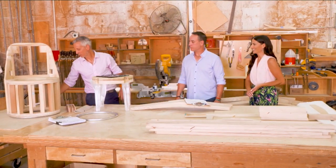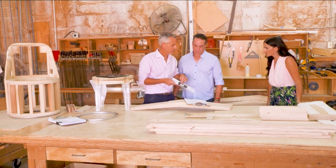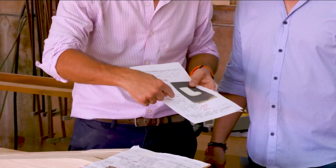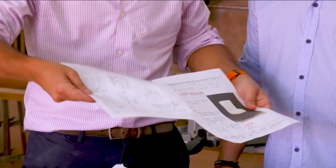Basically, we'll do an order internally for the shop. And this is a picture of the finished piece with the base and all the specifications on how to prepare it for the shop. And there's a lot of information on there.